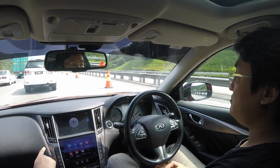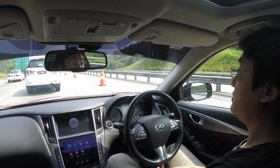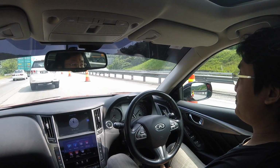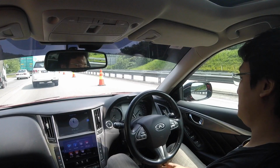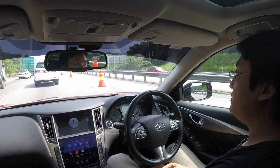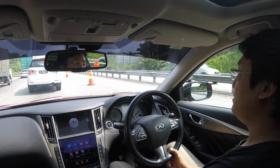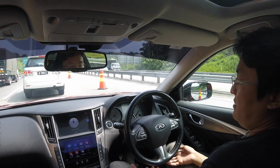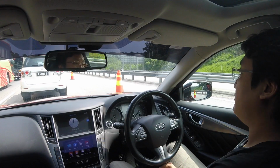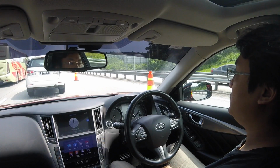And now that we're in a jam, it turns to EV mode. But the thing is, because it has all this electronic stuff, the brake pedal feel is something you really have to get used to. But at least, as a start, it's not the kind of choppy brakes, and that's a given already, and you just have to adjust yourself to it.